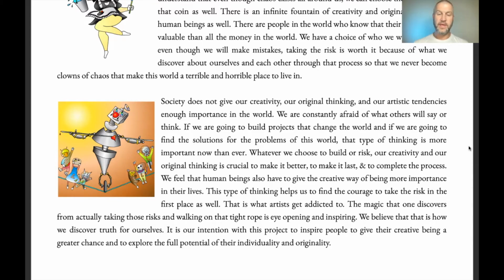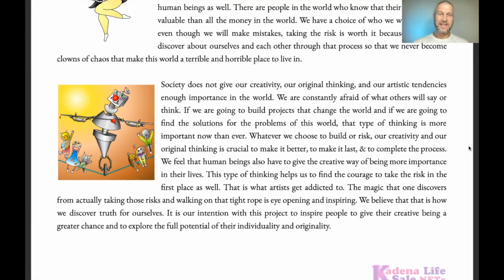We feel that human beings also have to give that creative way of being more importance in their lives. This type of thinking helps us to find the courage to take the risk in the first place as well. That is what artists get addicted to. The magic that one discovers from actually taking those risks and walking on that tightrope is eye-opening and inspiring. We believe that that is how we discover truth for ourselves. It is our intention with this project to inspire people to give their creative being a greater chance and to explore the full potential of their individuality and originality. So as I kind of said before, I think there's something a little bit deeper to this project.